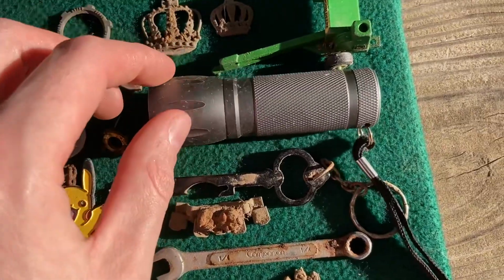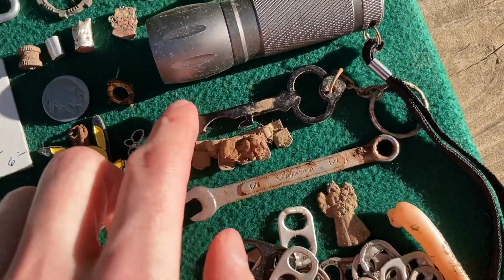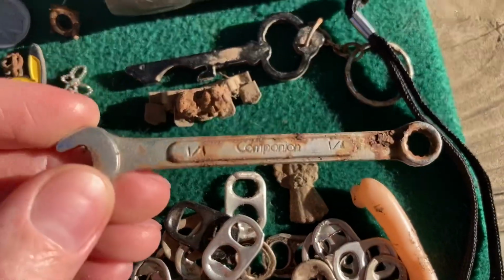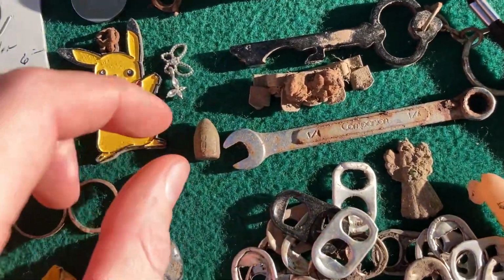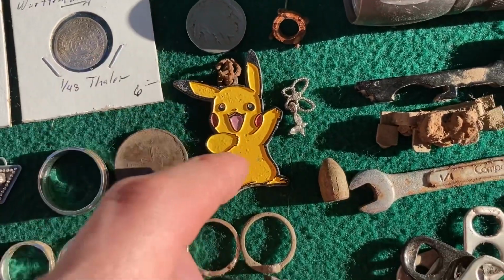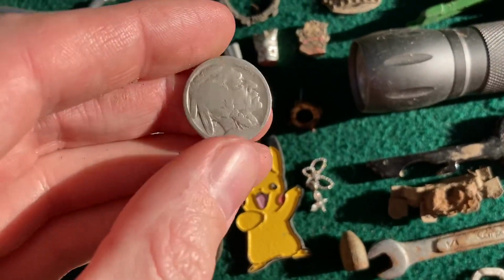I got a flashlight sitting in the grass. I got this bottle opener key thing that would go on somebody's fob. Piece of brass. This is a funny find. This was actually a big iron target while I was out detecting. A little wrench. There's a bullet. Pikachu, of course. I actually really like that find. Little Pikachu pin. There's that buffalo nickel that I got back in change.